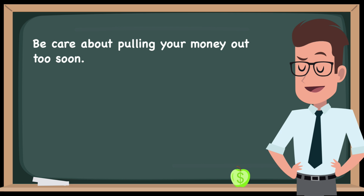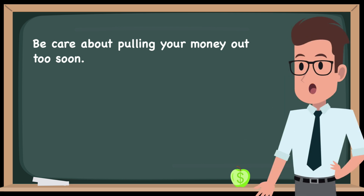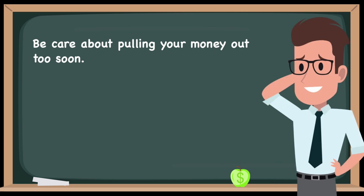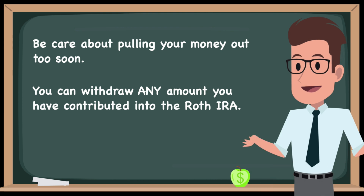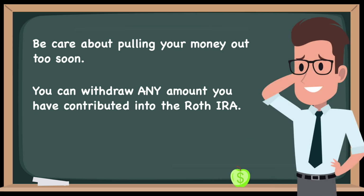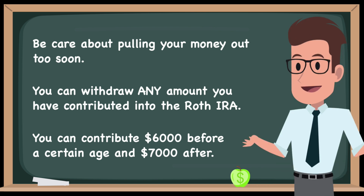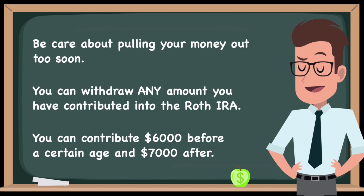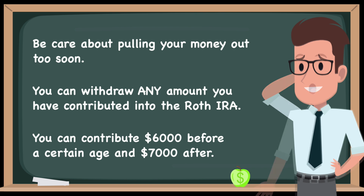Keep in mind there are income limits. If you file as a single person, your modified adjusted gross income, MAGI, must be under $144,000 for tax year 2022. If you're married and filing jointly, your MAGI must be under $214,000 for tax year 2022. If you exceed these income limits, you can still contribute. You just have to do what is called a backdoor Roth IRA, which is using a traditional IRA conversion to deposit the money. This is a totally legitimate way to deposit your $6,000 into your Roth.